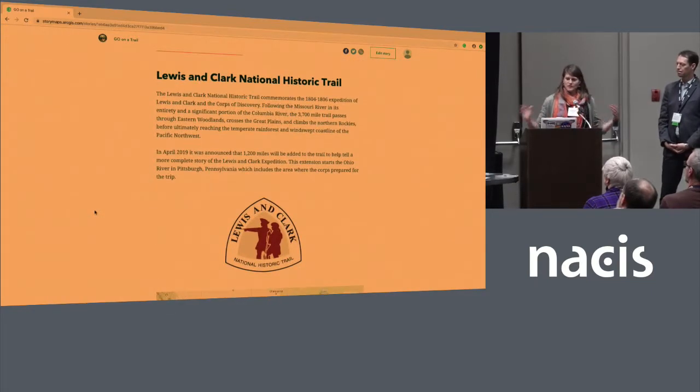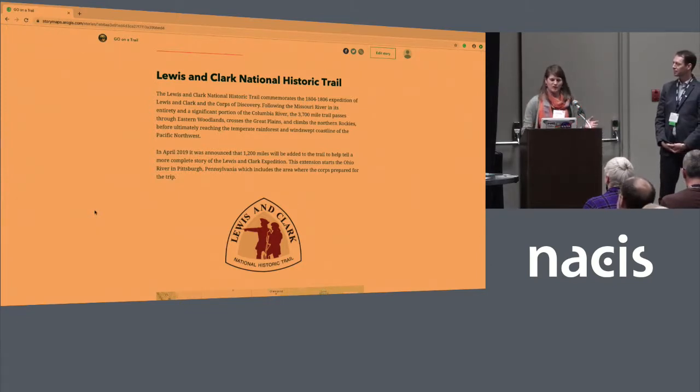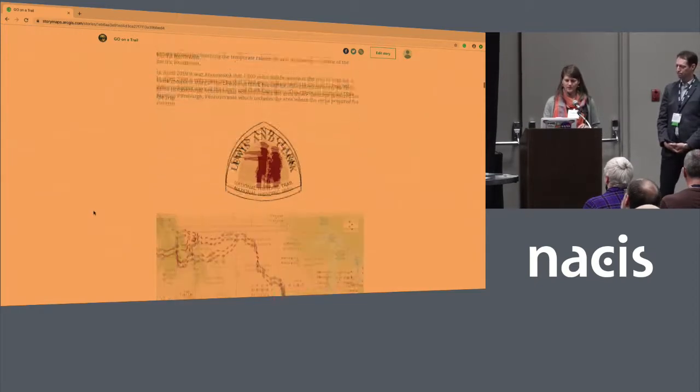So the Lewis and Clark National Historic Trail was established. It follows along that historic route. So that is an official trail. You might have seen some of these trail markers, especially if you spend some time in the Pacific Northwest. They're all over the place. It is 3,700 miles right now, and they just announced in April this year that they're extending another 1,200 miles, starting in Pennsylvania and connecting into the Missouri River there.